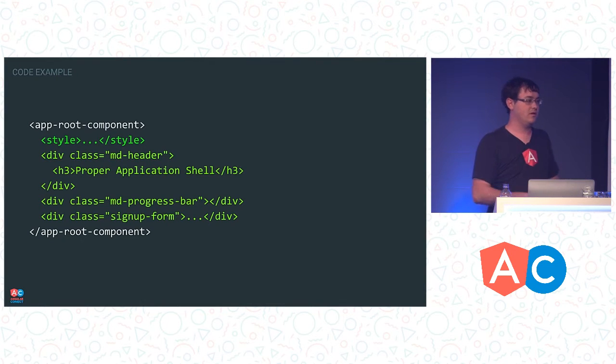So one way to do this is to just hand code it inside the root tag, right? Same as before. We have a style, we have our header, we have some forms and progress bar. And this will eventually get replaced once Angular actually loads. But this is really tedious, right? Who wants to maintain a static copy of their application alongside the Angular app? That's why we use Angular. We're not hand coding HTML anymore.